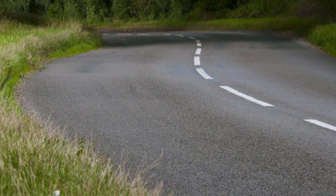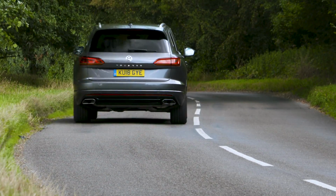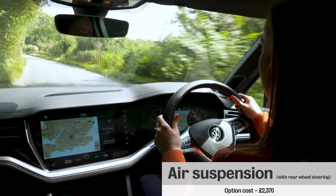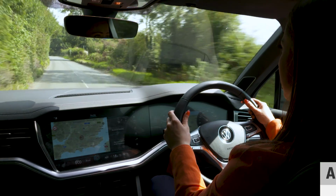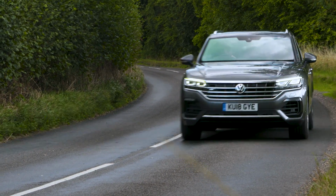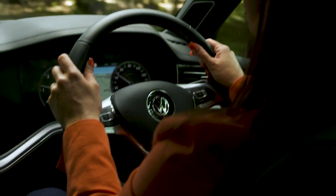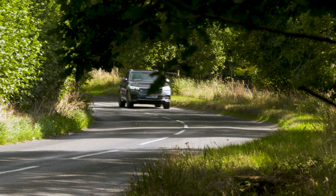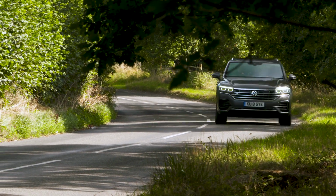If you specify your Touareg with the optional air suspension, it feels relaxed on the motorway, allowing you to cover long distances in great comfort. You can also raise it to go off-roading or lower it for easier entry and loading. We certainly think the air suspension is a must-have option because we found the Touareg thumps over large bumps and jostles you from side to side over broken roads without it.